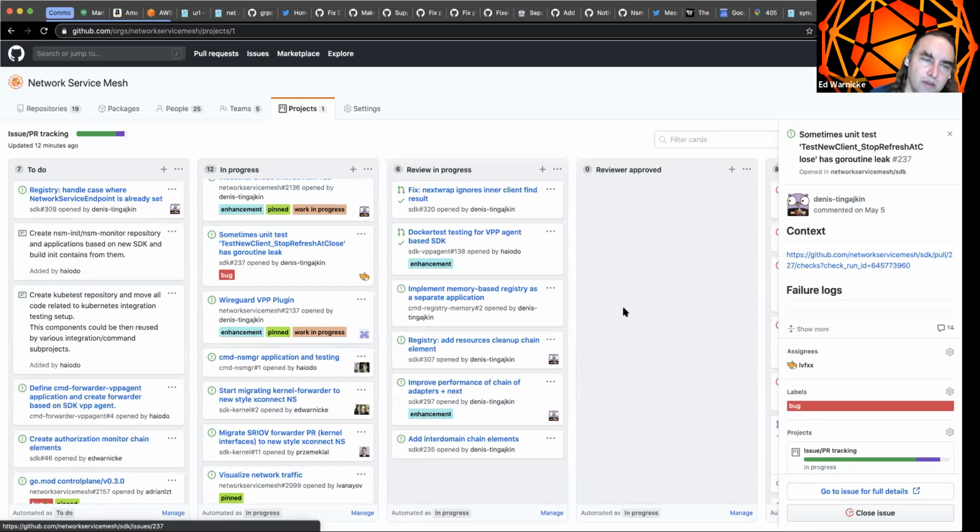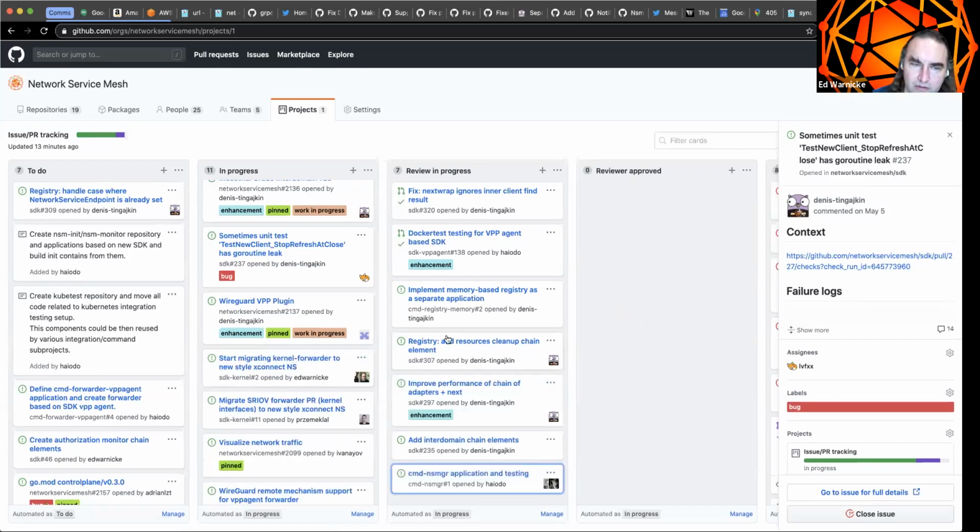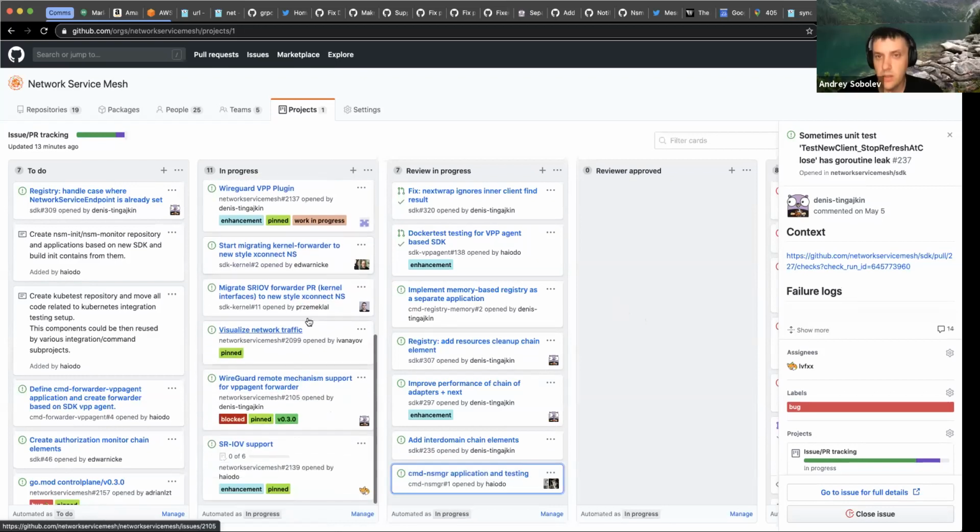Okay. So I think on the Network Service Mesh, I noticed a couple of things going by for review from you, Andre. The NS Manager initial commit is ready for review. Okay, so that's good. Next will be to work on chain elements to add the forwarder.